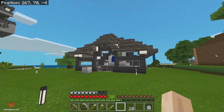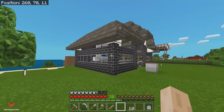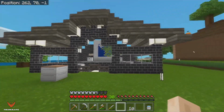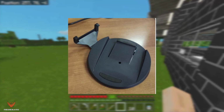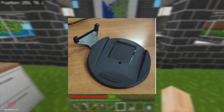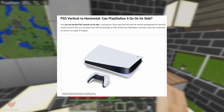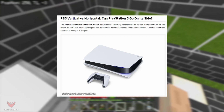So pretty interesting. And then our next leaked image, I guess you could call it, would just be the stand. So based on the research that I'm doing and stuff that's out there, if you go to pushsquare.com, I found this article in regards to the PlayStation 5, and it's titled PlayStation 5 Vertical versus Horizontal.